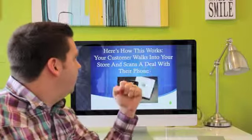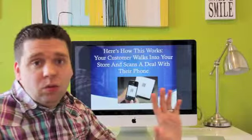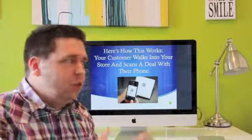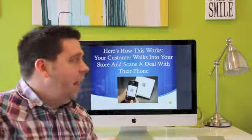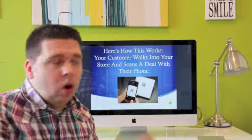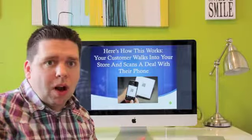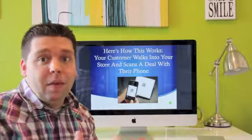So here's how this works. And guys, pause here. The best way to do this is to actually show your potential prospect how this works. You would set up a mock-up campaign for their business, and then show them exactly how this works inside of their store, either by using your iPad or using their computer. You log on and show them the process. If you can't do that, you can use something like this that'll really explain to them how this works.